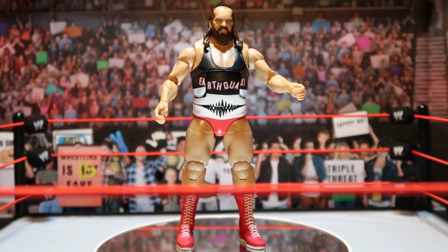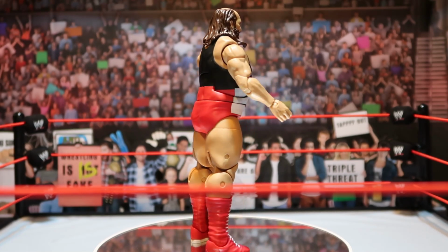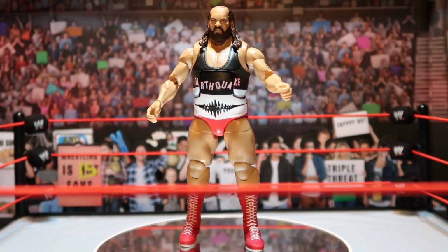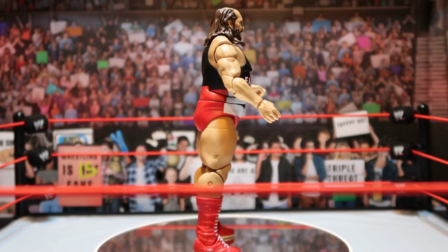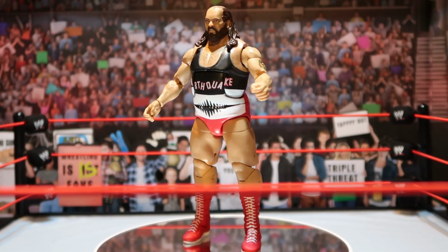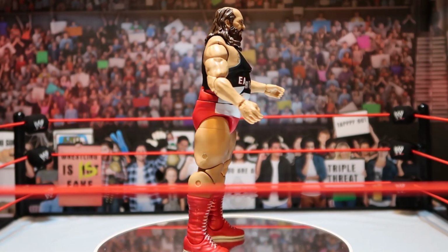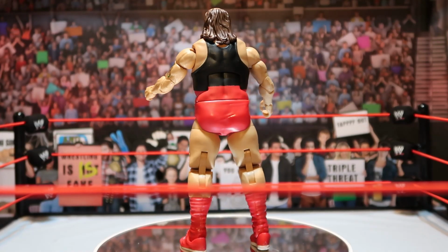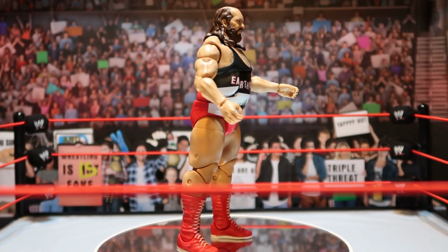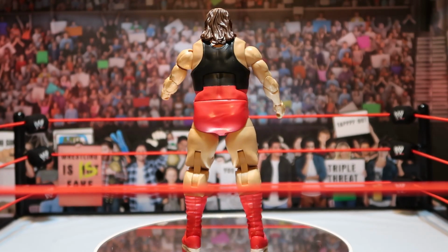But with this figure here, man, I love the head sculpt we have here. We have Earthquake looking pissed off. We have the hair all around except for the top, which looks very accurate. Love the beard on Earthquake as well. And I kind of have a similar beard to him, in a way. And also, we do have his singlet here. We also even have the chest hair, which does look very accurate. We got the tattoo on the arm. And I do love the singlet we have. It's got the word Earthquake on the front of it. Black, white, and red. And just great figure overall.